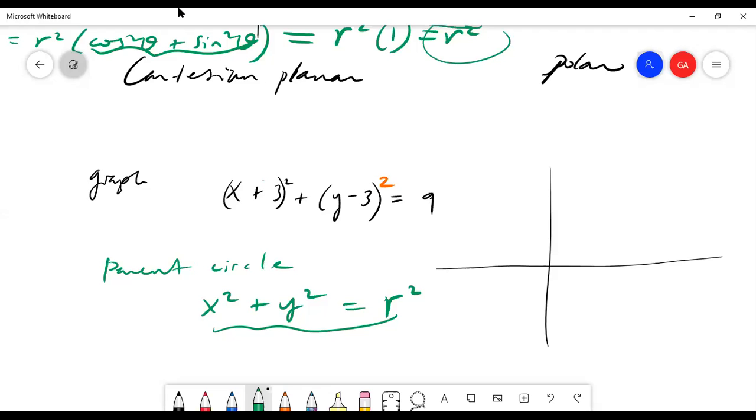So yes, I know that my parent circle would have a radius of 3. This is 3 units, this is 3 units. I haven't done any of my transformations yet, and I could draw the parent circle here. Okay, now I'm going to apply the transformation.